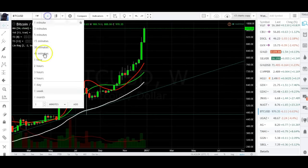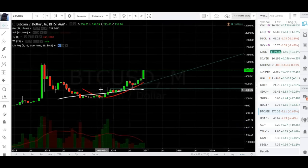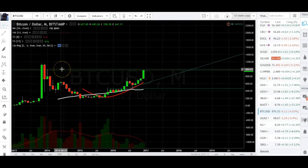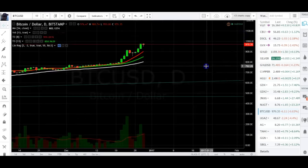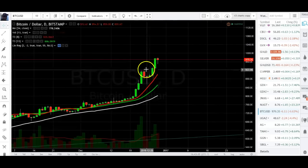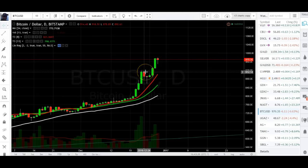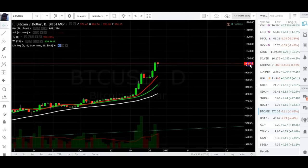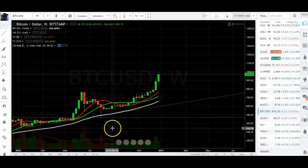Let's look at Bitcoin on a monthly. Still moving pretty good. Let's see if we can get the monthly close above the previous high. Nice reversal bar, hit it and ran. Pretty good. Little top heavy there, looks like a double top put in for the daily close, but the weekly is just a monster. Just beautiful.